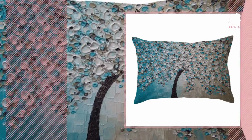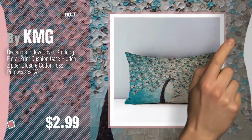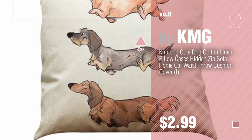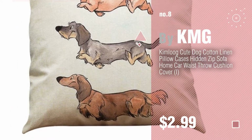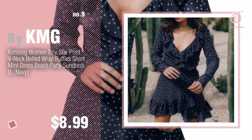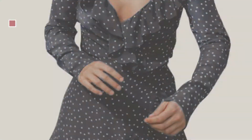Number 7. Click the circle to find more amazing products and gift ideas. Number 8. Number 9. Discover more KMG baby products ideas and items to explore, click the info circle. Number 10.